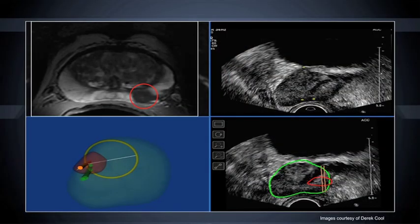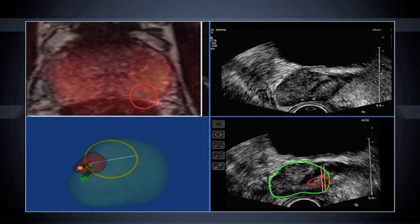And this would just be a hypothetical. If this patient had only FDG avidity or only F-choline avidity and nothing on MR, we could still use that PET information to guide biopsy.